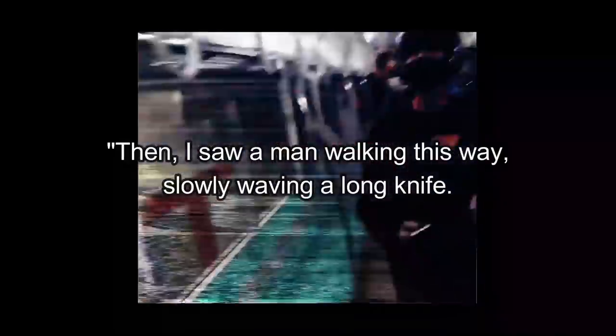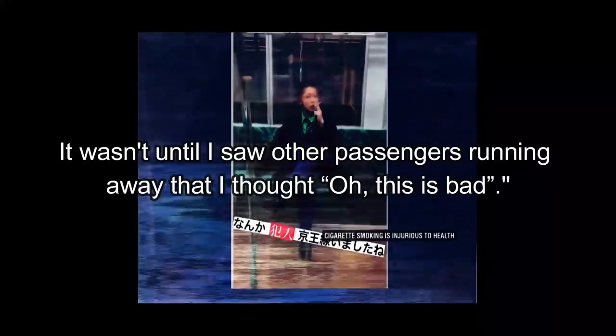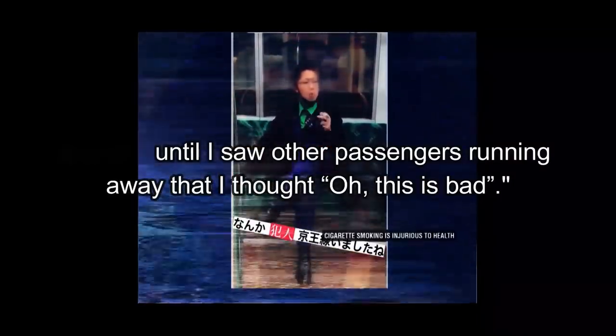"I was just listening to music when it happened," said another passenger on the train. "Then I saw a man walking this way, slowly waving a long knife. I thought it was some sort of Halloween prank. It wasn't until I saw the other passengers running away that I thought, oh, this is bad."